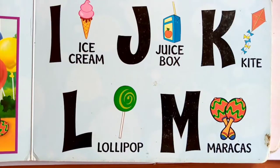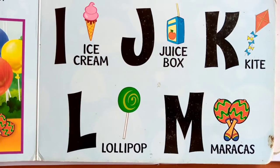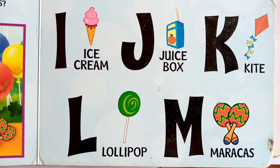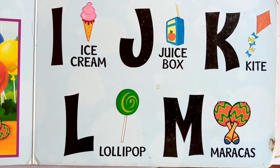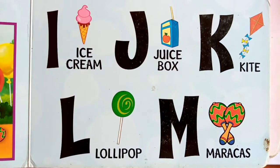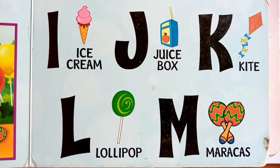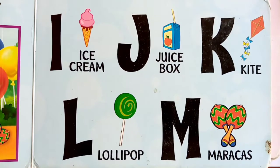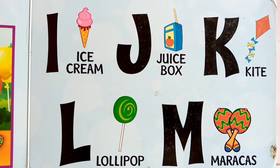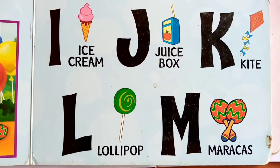All right, let's go. I, ice cream. J, juice box. K, kite. L, lollipop. M, maracas. So go over it again. Let mommy and daddy listen to you say it in a very beautiful way.